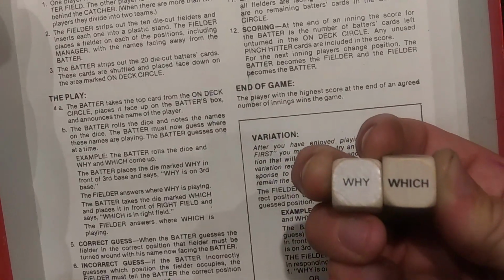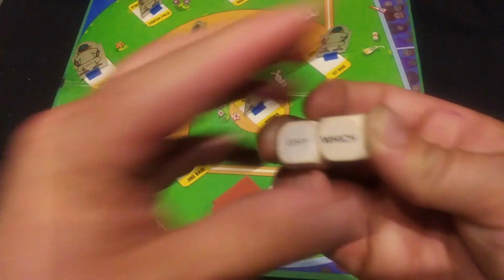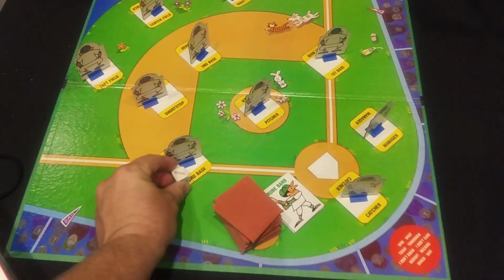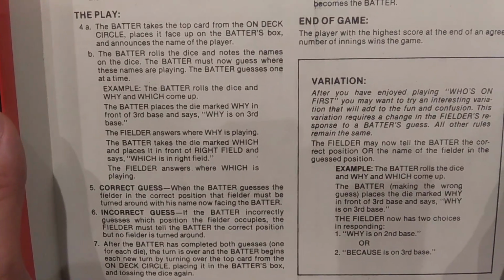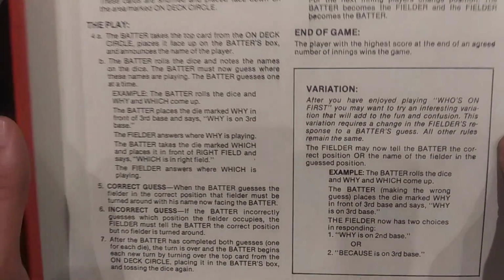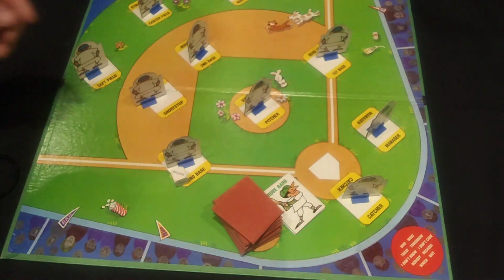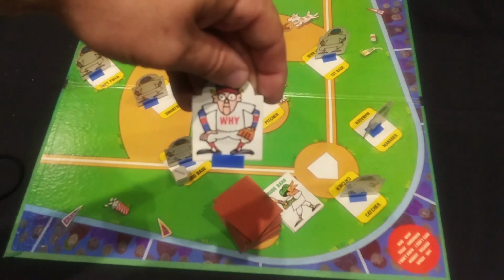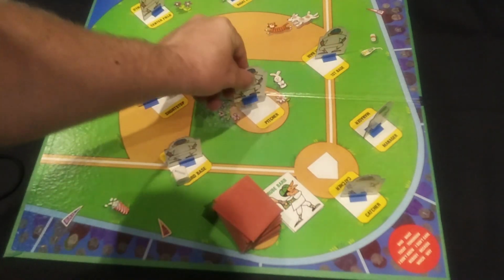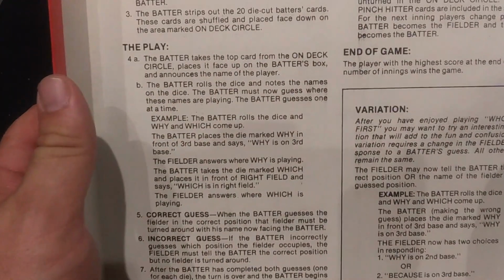The batter places the die marked Y in front of third base and says, Y is on third base. Y is on third base. The fielder answers where Y is playing. So is it on third base? Y is playing in the pitcher's spot. So they would answer, Y is pitching. So you'll want to remember that since this is a memory game.